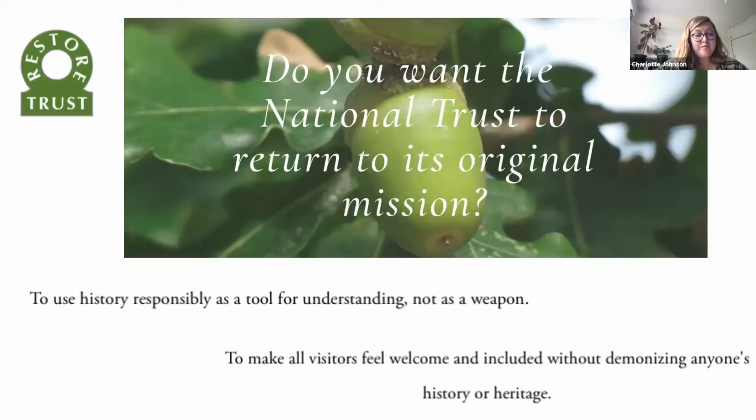Restore Trust describe themselves as a forum where members, supporters, and friends of the National Trust can discuss their concerns about the future of the charity. They believe that the National Trust has strayed from its purposes and should not investigate negative, or so-called negative, aspects of British history. Instead, they lobby for a traditional focus on art, architecture, and the family of the house.